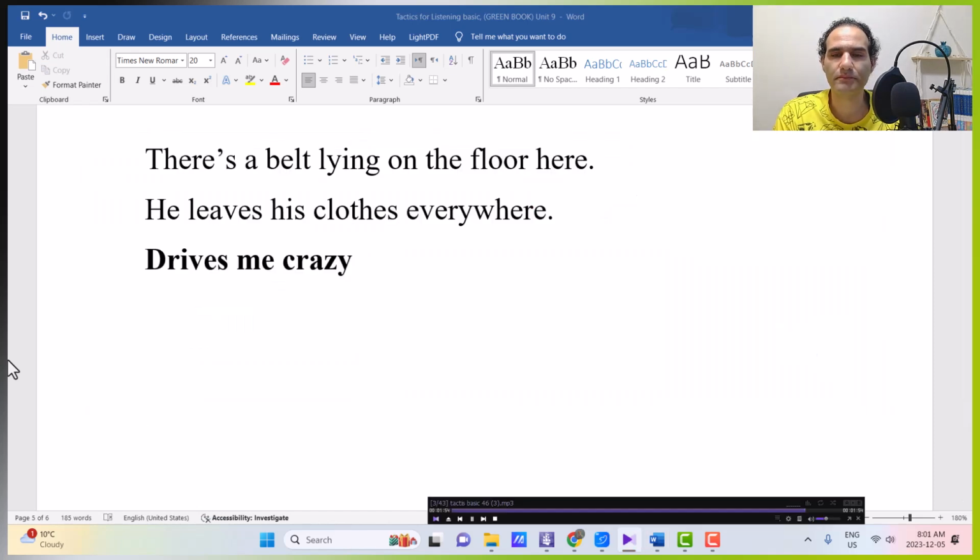Drives me crazy is an idiom. Should I put it somewhere? Leave it on the chair. Put it on the chair. He always sits there. Okay. The chair next to the window? That's right.